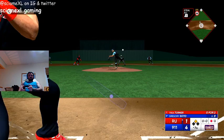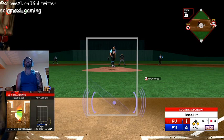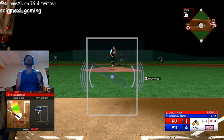Tapped softly on the ground to Lindor. And he'll be safe at first. Anything but pretty right there, but he'll take it every time. And maybe they've got something going here, trying to get back into this one. Heim swings through it for strike one. And a foul ball.